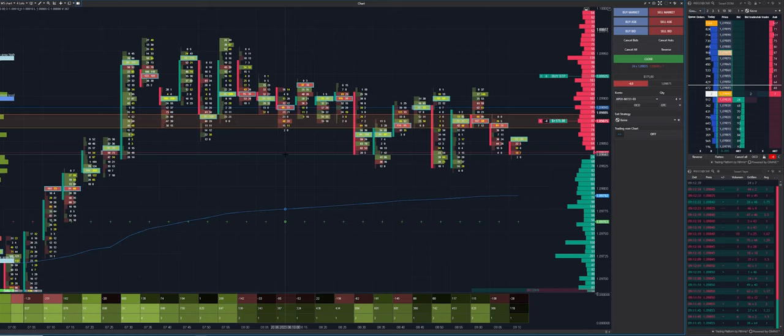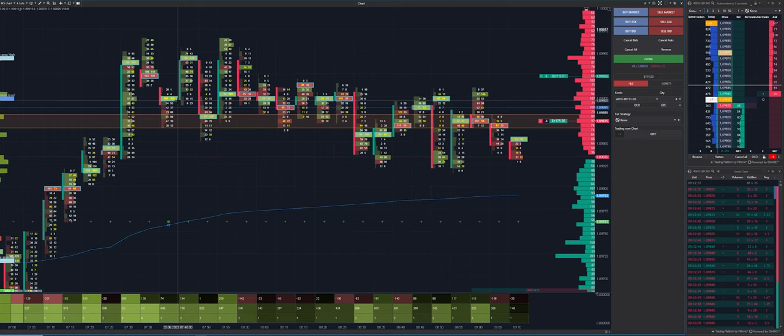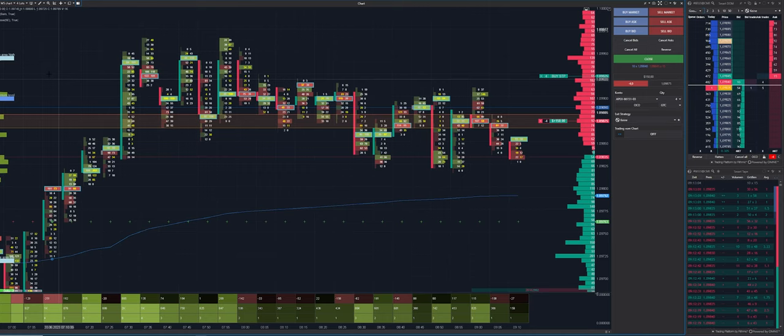What you can see here is we have the point of control here in the middle. And yeah, the market tends to stay close to the point of control, or the point of control gets developed because the market stays in that range. We had a lot of volume in that zone, so we can expect the market to stay in a consolidation for a longer time. But overall, we can see within this consolidation, we had absorption at the top.